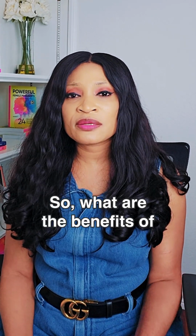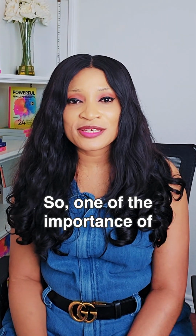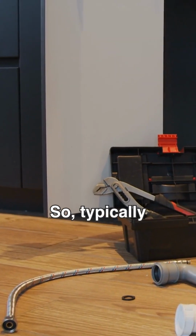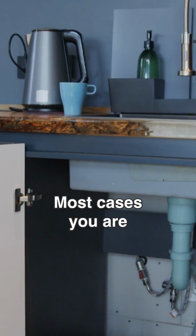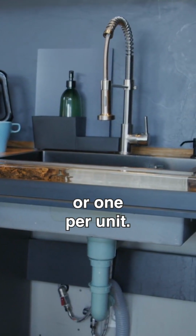So what are the benefits of preventive maintenance? One of the importance of preventive maintenance, it can never be overemphasized, is prolonging the life of the equipment. Typically these equipments are very expensive. You spend a lot of money and you're not just buying one. Most cases you are buying per unit. So for an HVAC system, you might be buying 2 or 1 per unit.